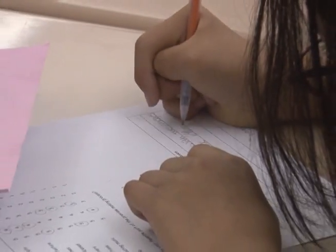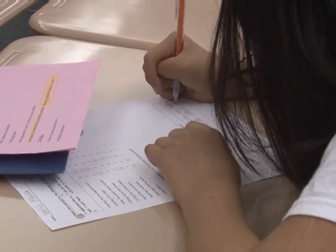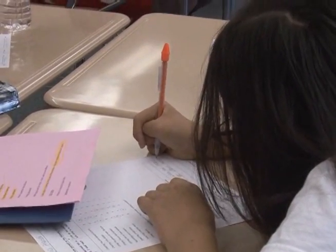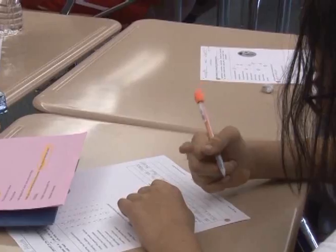So when I looked at my paper, I knew that if I don't get it this time, I can get it next time. And if I don't get it next time, I have one more chance to make it right. And knowing that either I could get the lowest grade or the highest grade really pushed me because I knew I wanted the highest grade and I wanted to make my teacher proud.